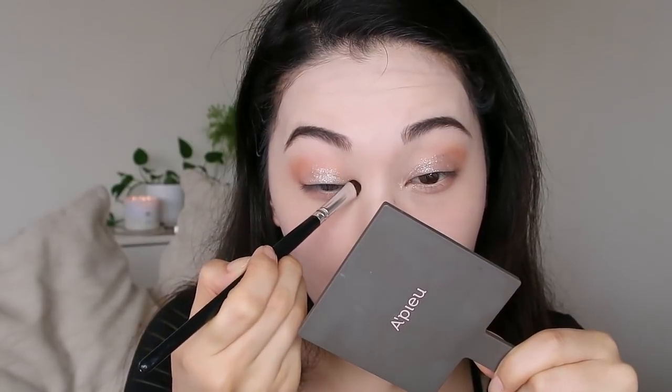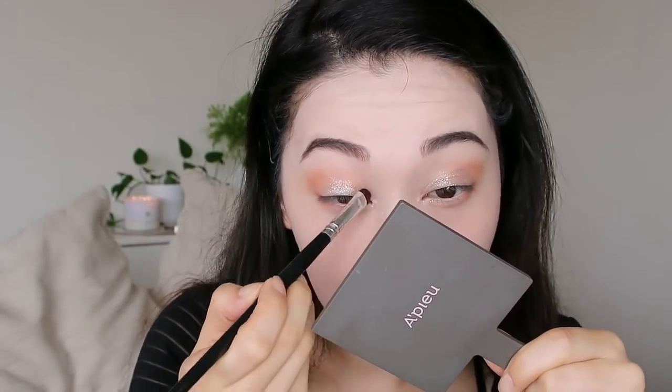It does dry fairly quickly and it feels like it's not going to give any fallout. It sticks pretty well. I did put on primer first, but it looks quite silvery though. On my hand it looked rose goldish. It dries quick, you guys. You've got to work quick. I'm going to get what's left and put that in the inner corner.